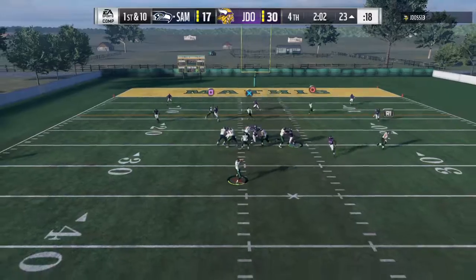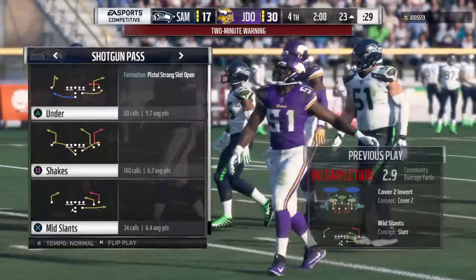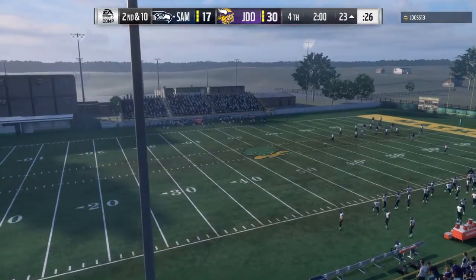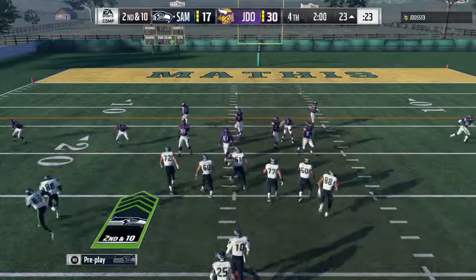Throwing on 1st is Garoppolo. Oh, nearly a disaster there on the check down. But they'll get it back. Time for a break. We'll come back and see this one out after this.